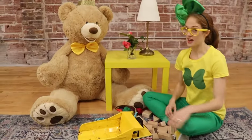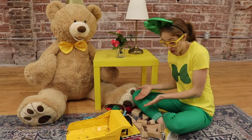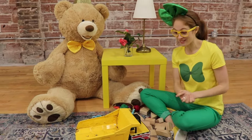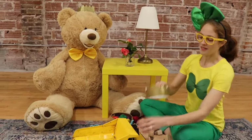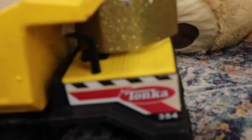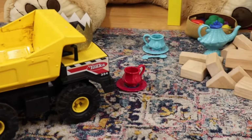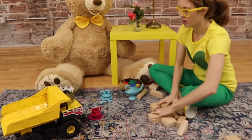Oh, I can see that, Mr. Dump Truck. But how about you play tea party with us, and then when we're done, we can build blocks with you. Does that sound like a good idea? Oh, sure thing, Miss Brecky Brook. Okay. Well, I got a little crown for Mr. Dump Truck. We can put that on him. That looks good. Okay, Mr. Dump Truck. Look, you can have this red cup. It's super yummy. Oh, wow. Let's scooch these blocks out of the way.